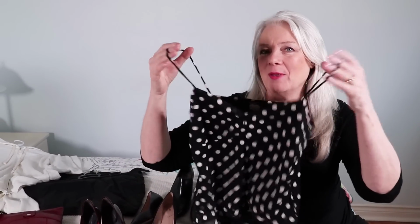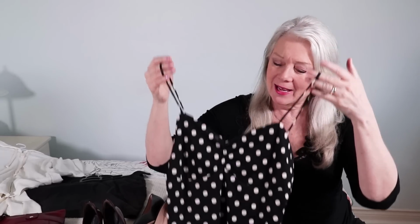So here I am, and I have my polka dotted top, and what I have done is I've laid out a lot of different items from my closet that I think will really work with this polka dotted top. But I gotta tell you, it really takes a bit of time. So take a little bit of me time to do this. Don't rush it. Don't think, oh, I'll get this done in an hour. Just enjoy the time and savor what you have and what you're putting together.